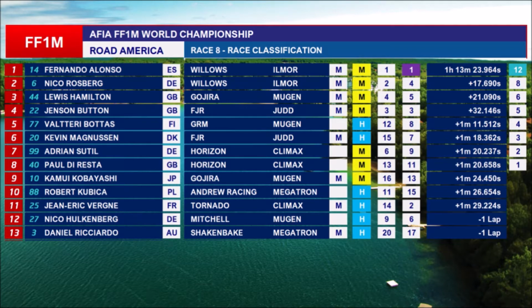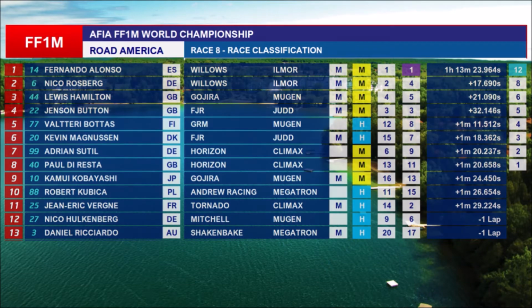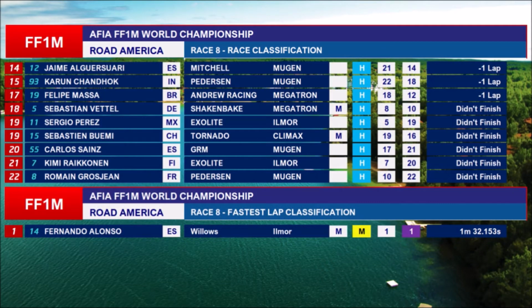And the results are Alonso, Rosberg and Hamilton, as Button finishes 4th, Bottas 5th, and Magnussen makes it 2 FJRs in the top 6, and completing the points, both Horizons, with Suttle ahead of DeResta. And Alonso did set the fastest lap of the race, so another grand slam for him. Pole, fastest lap and win. Yeah, Alonso getting back on track now to where he by all accounts should be, considering the start of his season wasn't that great. And no reliability problems for the drivers, all crashes. Vettel, Perez, Buemi, Sainz, Raikkonen and Grosjean.